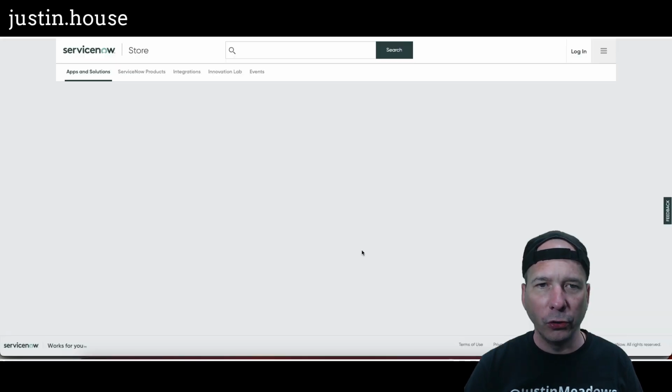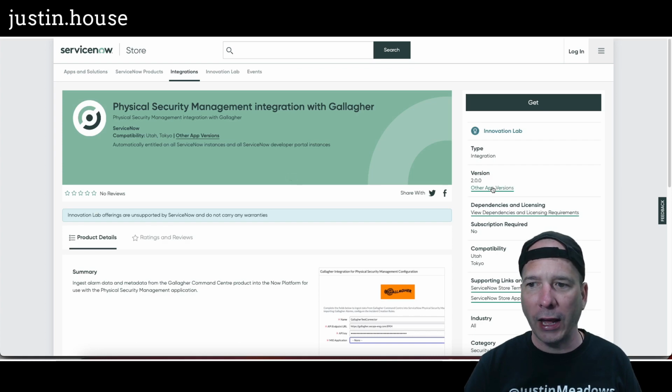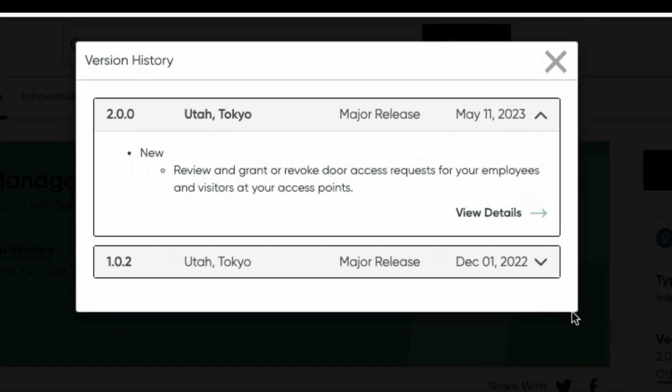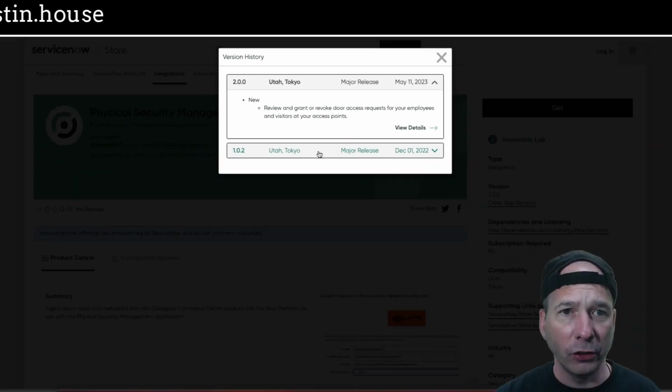Next on our list, Physical Security Management Integration with Gallagher, upgraded to version 2. Note this is an innovation lab. Review and grant or revoke door access requests for your employees and visitors at your access points.